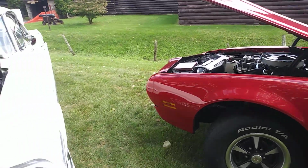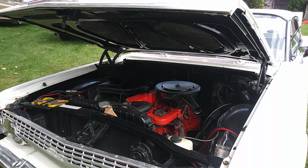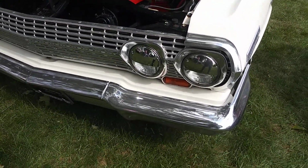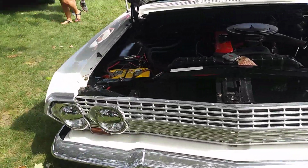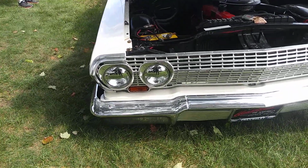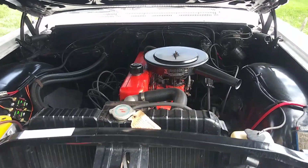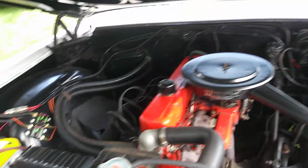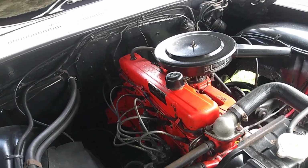Show you this Impala. Because it's got a straight 6 in it. That's the only reason it got my attention, really. Not the low riders or nothing. It's just the fact that they put a chrome dress-up kit on it. They put a chrome dress-up kit on it. And they still kept a 6-cylinder in here. This is crazy.